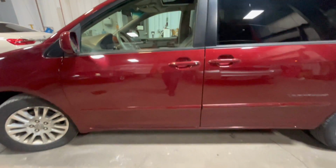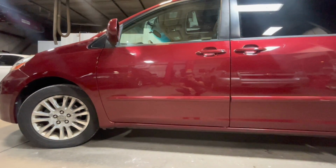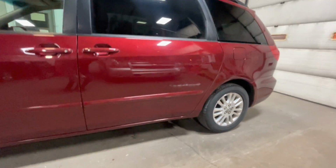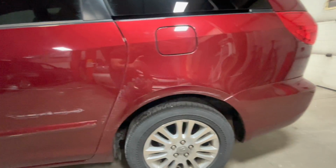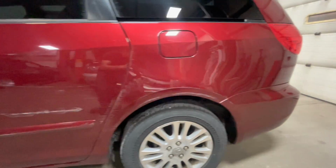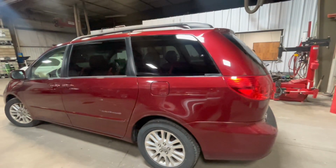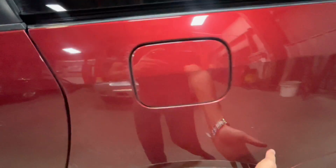Taking a look at the driver's door, once again, paint is actually in very good condition. No dents or scratches that I can see. Moving on to the rear door. Now, it does have a scrape on this side. We will try to see if we're able to buff this, but before we do that, we like to disclose everything. The reason it hasn't been buffed is to show you guys that it's there. Moving on to the rear quarter panel, it's nice and clean, besides this scrape mark, I guess.